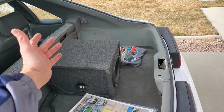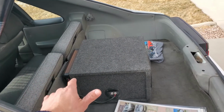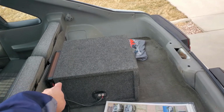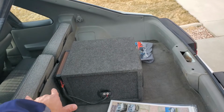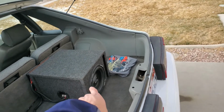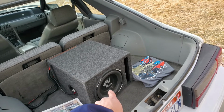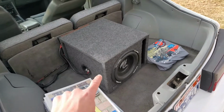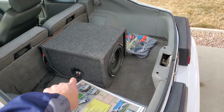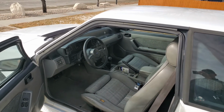That is a run-of-the-mill box I bought from some car audio place in Salt Lake. I have an Orion Cobalt 501 amp, 500 watts, one channel, and that is running this dual voice coil MA Audio 10-inch sub. The sub is not in series, it is parallel, so we're looking at a 2 ohm load right here. Onto the interior.